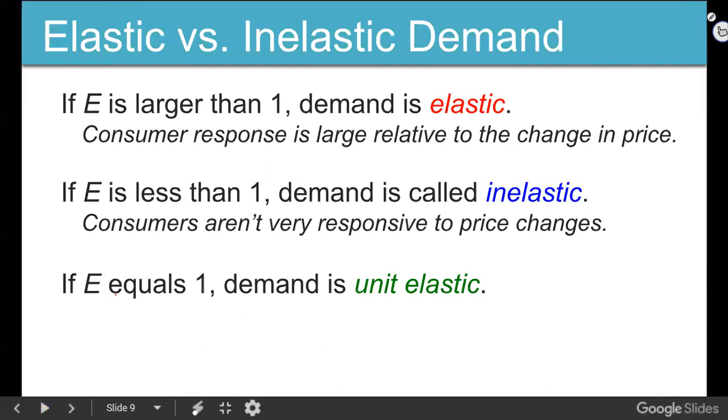You get a big change in sales compared to a relatively small change in price. And that's what we just saw with that 1.6. They changed the price by 10% and they lost 16% of their sales. One out of every six customers went away just because of a 10% price increase. So, ignoring that negative, if the number you have is greater than one, your demand is what we call elastic. Your sales are going to really change from a small price change.